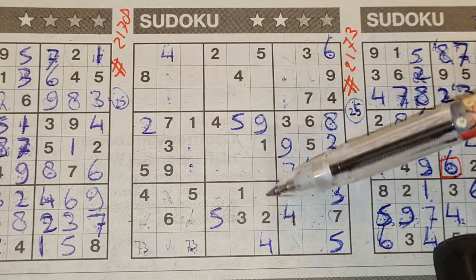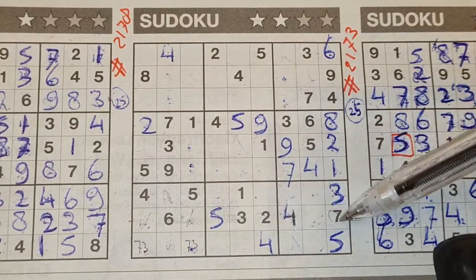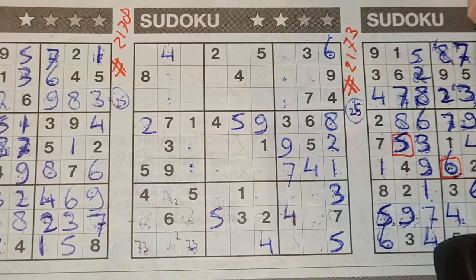So now, I see here 2 in this row. So no 2 in those two boxes. So the 2 could be here or could be there. Okay.